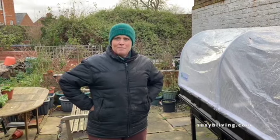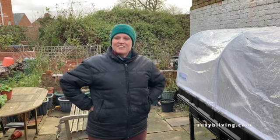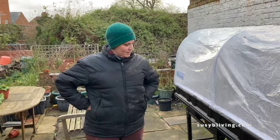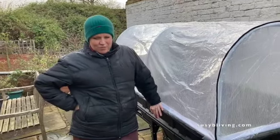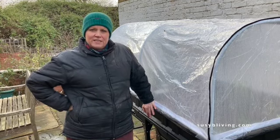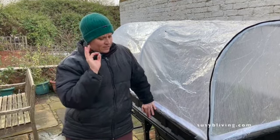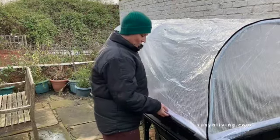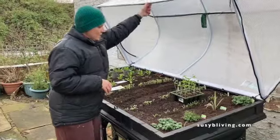So I'm at my Vegepod, which keeps me very, very happy. And I'd like to show you what's going on in this Vegepod. I got the Vegepod end of November, I think it was, and I wanted it because I wanted to extend the season and get things growing rather than actually in a greenhouse. And it is a great bit of kit. So let's see what's going on in here.